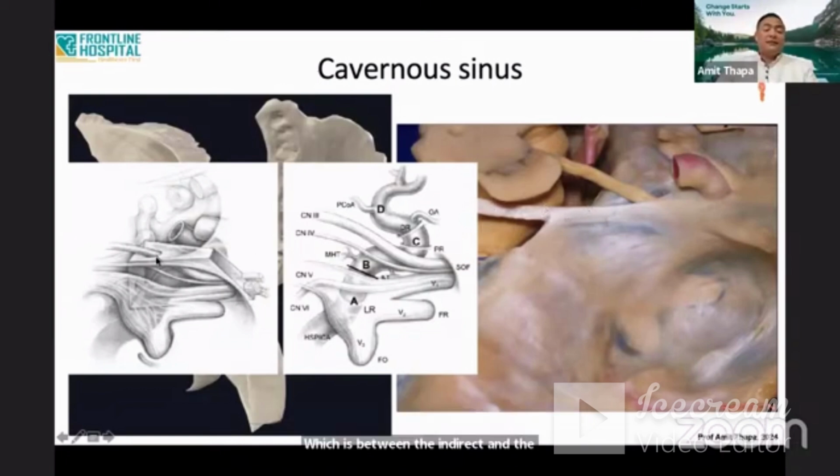So one can see in this figure also that the oculomotor nerve, together with the fourth nerve, passes through the roof of the cavernous sinus and goes through it. However, the sixth nerve and the V1 actually flow through the lateral wall of the cavernous sinus, and V2 and V3 are completely outside the cavernous sinus. So this particular investing fascia is very important for us to understand, because this gives a very good idea about how the cavernous sinus layout is all about.